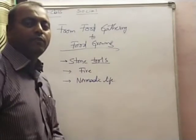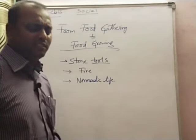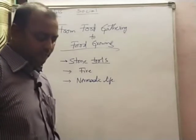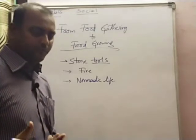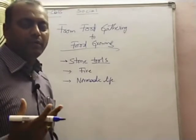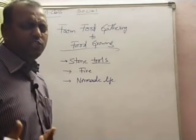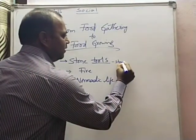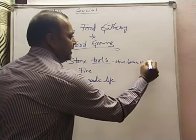So we learn about these three things in today's class: the stone tools, the fire, and the nomadic life. Coming to the stone tools, children, today we use many kinds of machines like tractors, or tools made of steel and iron. But the earliest people also used tools, though these were not made of metals, but of stones, bone, or wood, which are naturally available. With the help of stones, bones, and wood they made these tools.